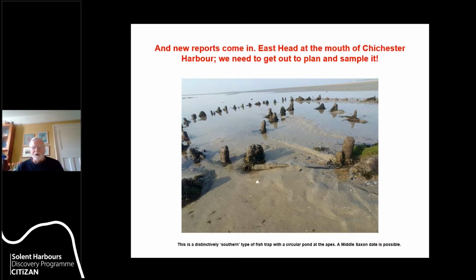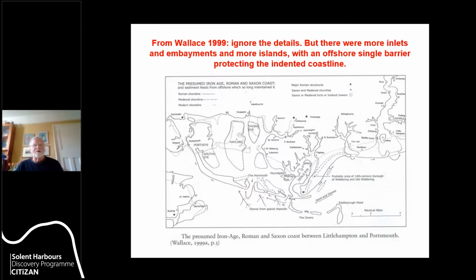So we're not only working at Medmerry, but Medmerry is perhaps our main focus. So where is it? Why is it called Medmerry, in fact? Now, this is a fairly imaginative map produced by Wallace in 1999. It purports to show the coastline, well, between the Iron Age and Saxon periods. You can probably make out the coastline is indicated along here, and it goes from Portsmouth here down to Selsey and over to Littlehampton over here. And this is the Isle of Wight. So, but ignore the details of this.